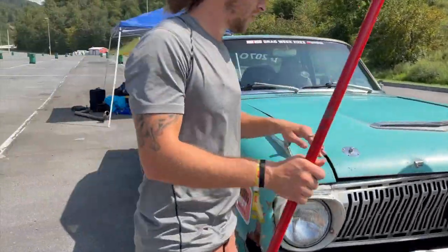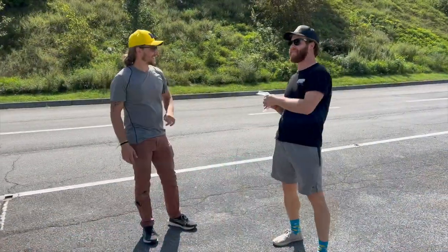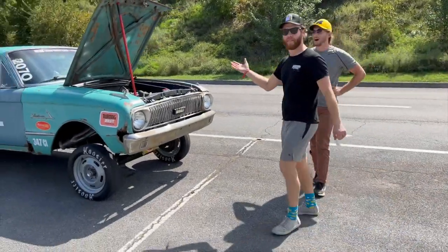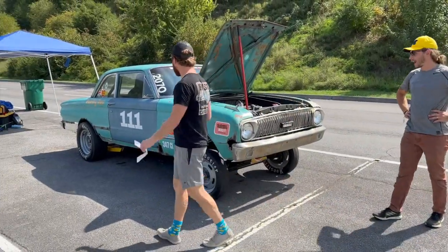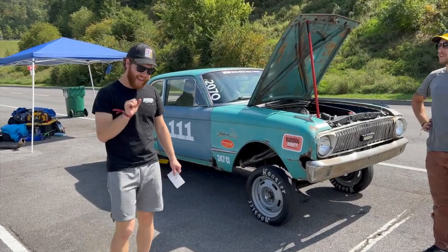I think just 1.2. What? Oh, they fell in my pocket. Yeah, 1.2. So we did it. Fast. So we're right now. Elevation is, he said, right around 3,000. On a slow track. Slow track. That's uphill. Almost 2 seconds faster than the first day.